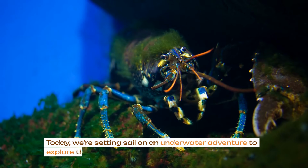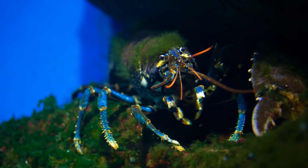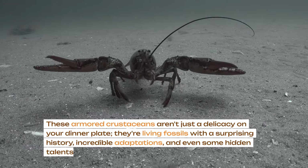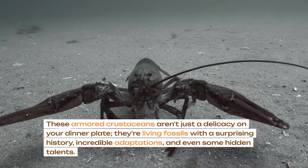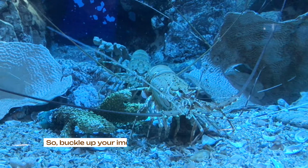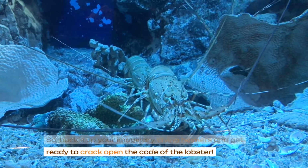Today, we're setting sail on an underwater adventure to explore the fascinating world of the lobster. These armored crustaceans aren't just a delicacy on your dinner plate. They're living fossils with a surprising history, incredible adaptations, and even some hidden talents. So buckle up your imaginary diving helmets and get ready to crack open the code of the lobster.